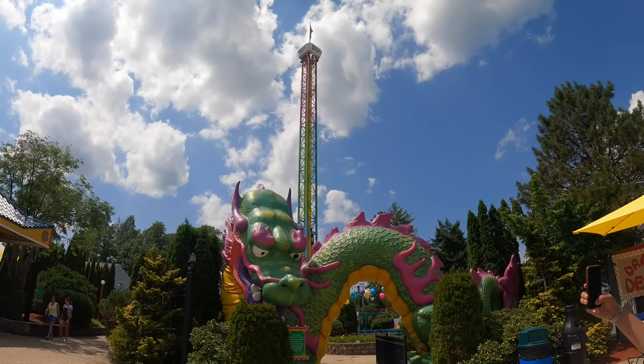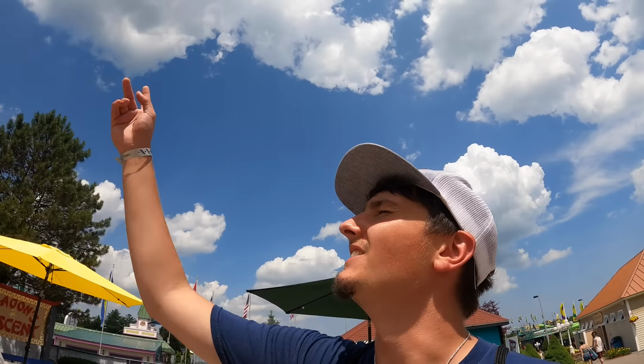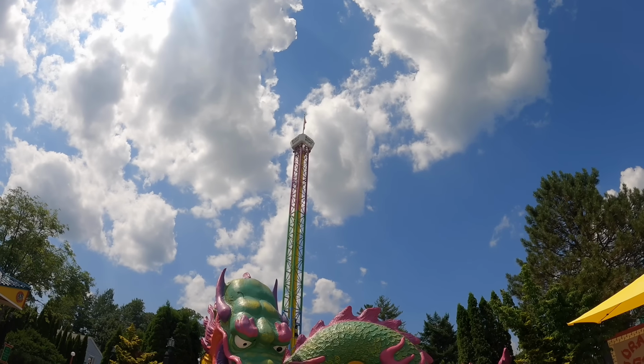Also, this presentation is absolutely awesome with the big dragon. Yeah, this is an awesome ride, actually. I love the whole dragon and the color of the ride, too. Yeah, I like how it's multiple colors. It does not look 200 feet, though, like it says. Yeah, I agree. And just like that, we are done with Funtown.